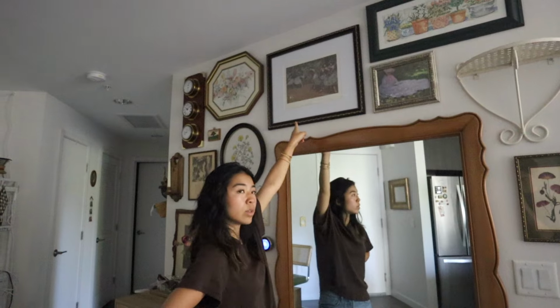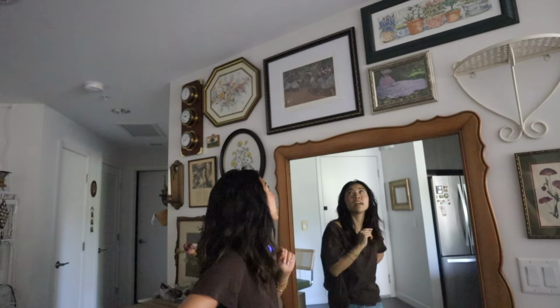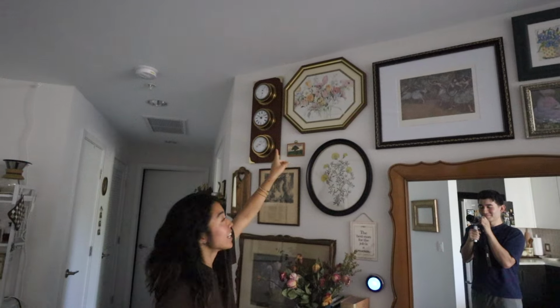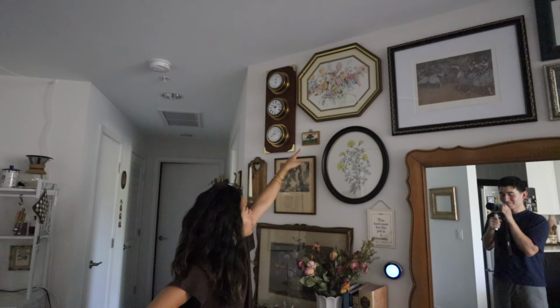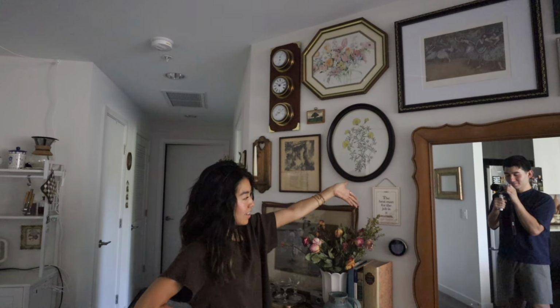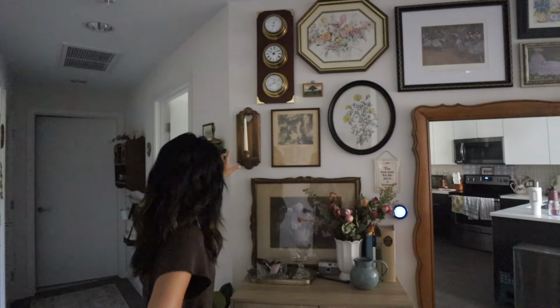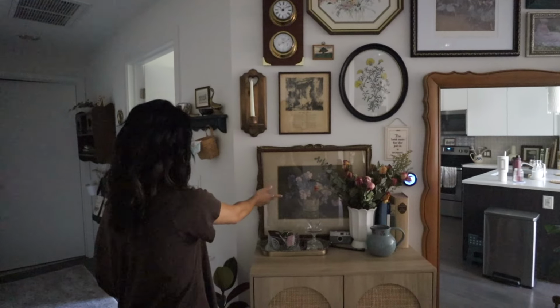This frame was from Home Goods, but the art in it was from a garage sale. This octagon art thrifted. This clock thing was also thrifted. This tiny little one was thrifted, but I painted over it. Oval one was from Marshall's. This sign is from my grandma. Piece of art was from a garage sale. This little candlestick thing was from the thrift store. And then this piece of art was also from the thrift store.